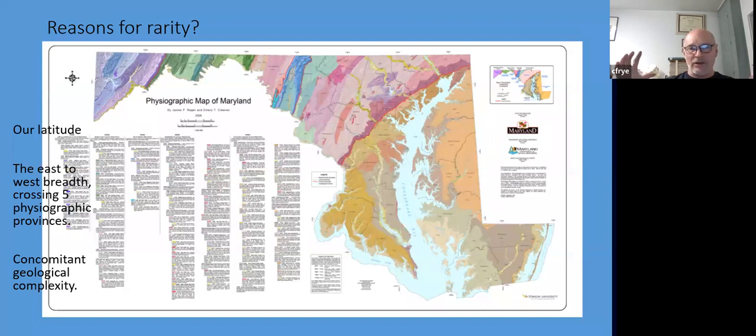So everything's packed in, and we're typically at the northern end of the range for southern plants, and we're at the southern end of the range for northern plants. So that's one of the reasons that our state list is quite large.